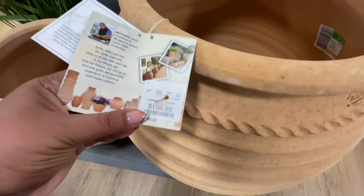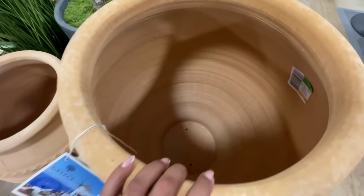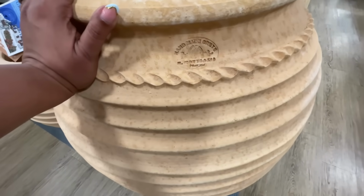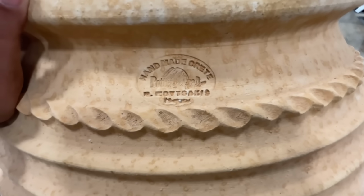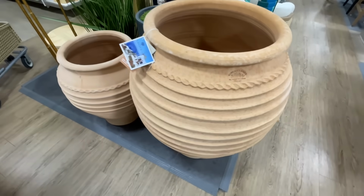My table wasn't the cheapest. It was not the cheapest, but it was also not over $1,000. You see what I mean? The one that I wanted, if you were to get it at West Elm or Restoration Hardware or one of those higher end stores, it's over $1,000 easily, almost $2,000.